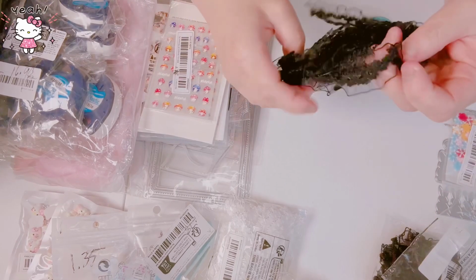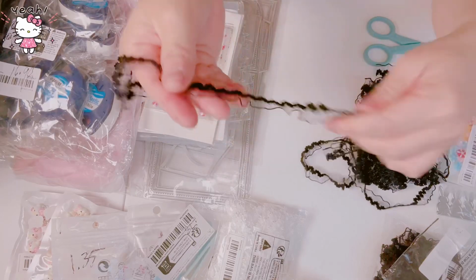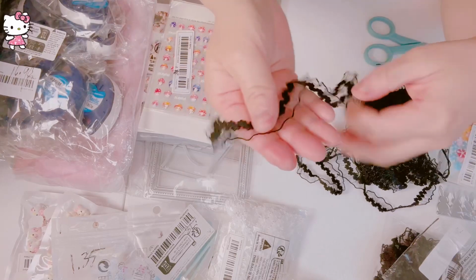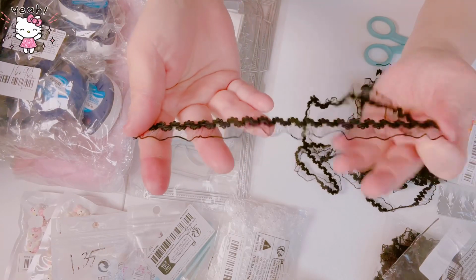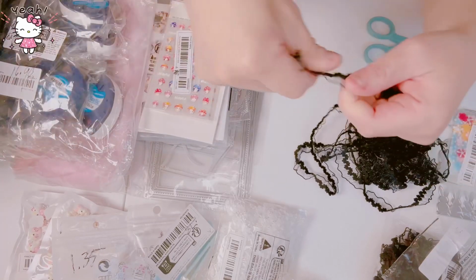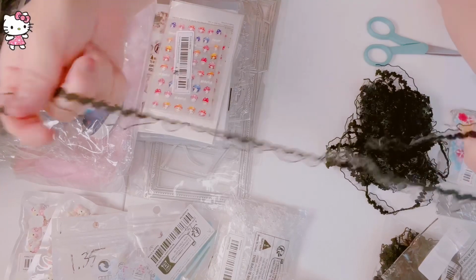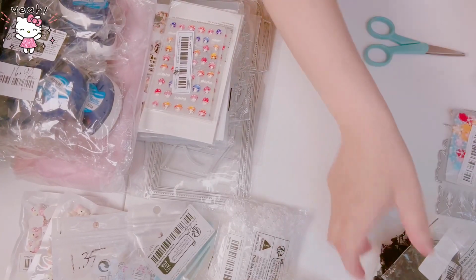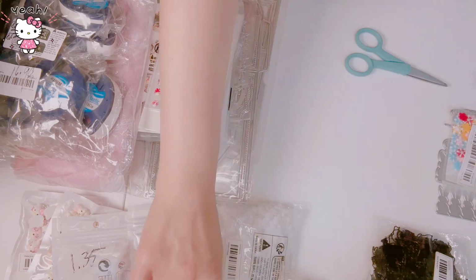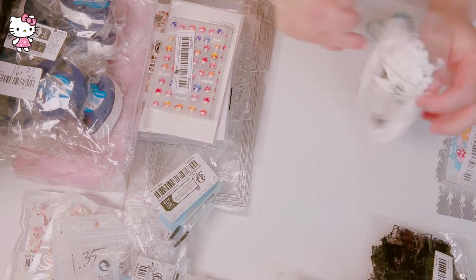Okay, let's see. I don't know if I got this on my last haul, but look how really cute it is. I love it. I got this. I could put it on purses or 3D projects. I don't know, but they're very stretchy. I like that. They have that elastic. I love the way it's stretchy. So I got the black and then the white one. I'll show you the white one. And this one is the white one.